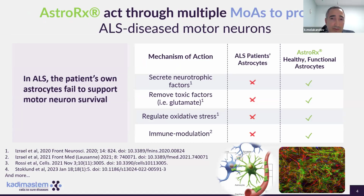So the rationale to use astrocytes comes from several publications demonstrating that ALS patients' astrocytes fail to function in several mechanisms. They don't secrete adequate neurotrophic factors. They fail to remove toxic factors like glutamate. They don't regulate oxidative stress, and they lack the correct immune modulation profile. So we suggest to use healthy astrocytes from pluripotent stem cells in order to support all these processes.